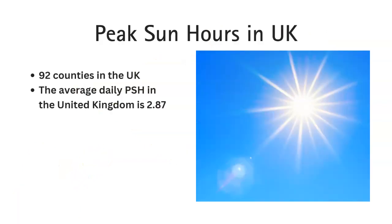If I talk particularly about the average daily peak sun hours in the United Kingdom, the average comes out to be 2.87. The United Kingdom has 92 counties. So we have considered the daily peak sun hours of 92 counties, and we have taken the average of those 92 counties. So the average daily peak sun hours in the United Kingdom is 2.87. So in a day, a particular location in the United Kingdom receives 2.87 peak sun hours daily. And the value of these peak sun hours will help us in finding the energy produced by the solar power system and then the savings for a day and for a year.